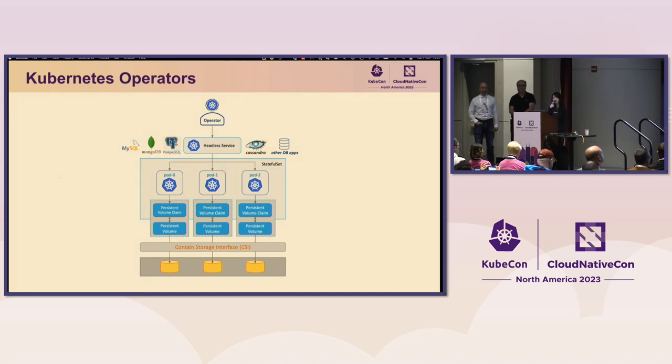So here, the database cluster is running as a stateful set with three replicas. Each replica has a pod that uses the persistent volume to store data. The persistent volume is provisioned by using a CSI driver, a CSI container storage interface that defines common interfaces for a storage vendor to write a plugin so that the underlying storage can be consumed by containers running in Kubernetes and other container orchestration systems.